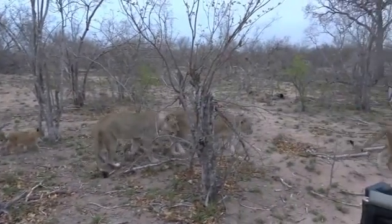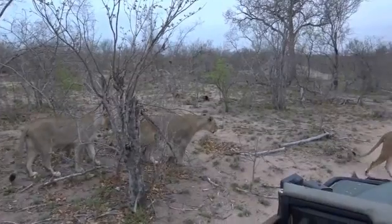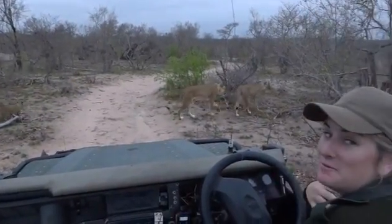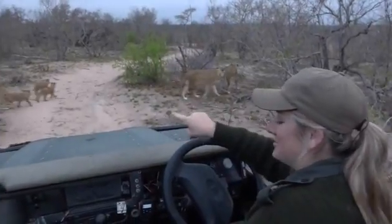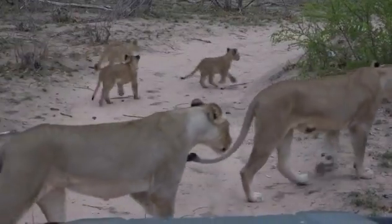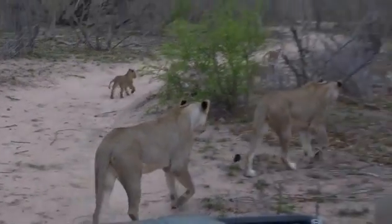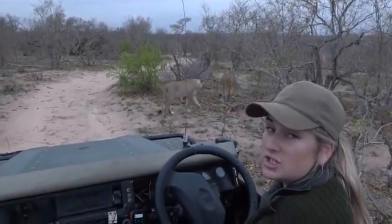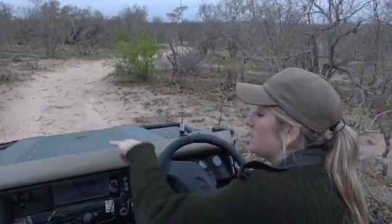The Nkuhumas are walking. As you can see, they're walking right in front of the vehicle. It's quite amazing. How awesome is this that I'm able to sit right here and they're just going past me. You can see that one of the females has a slight limp, but don't worry, she'll be all right. They are resilient creatures, and most likely she just hurt herself while she was running after something.